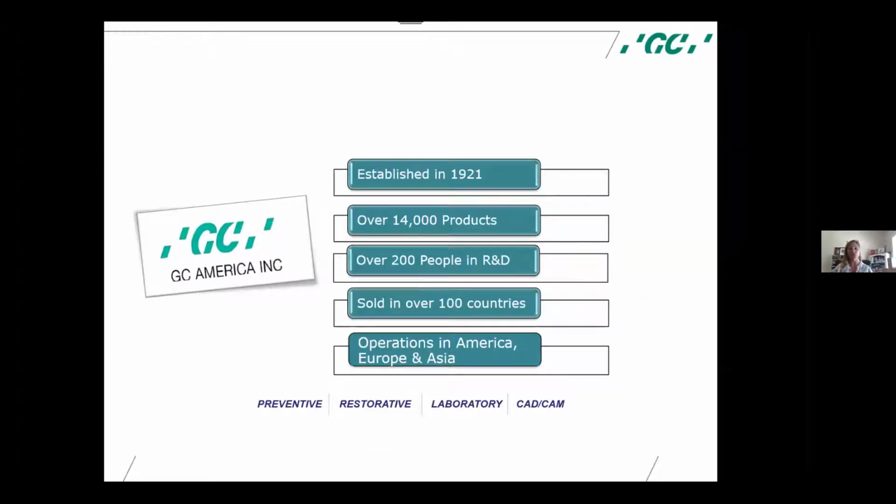So again, Todd told you a little bit about our company. We are very excited that we are going to be celebrating our 100th birthday next year.